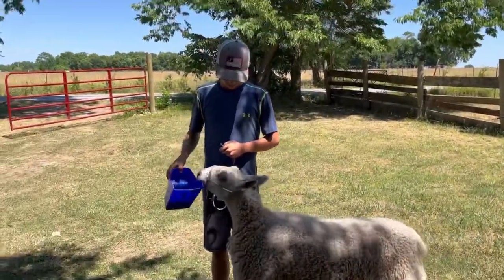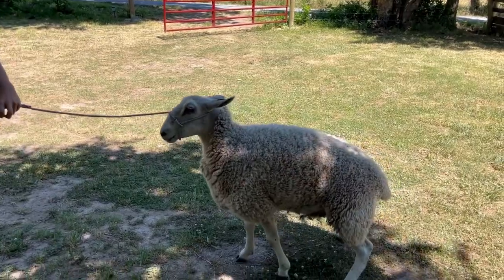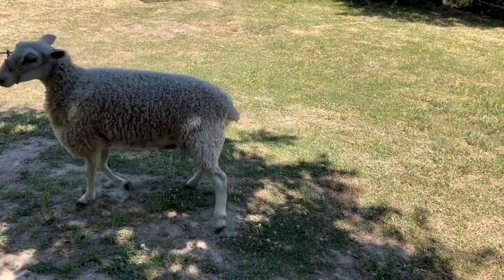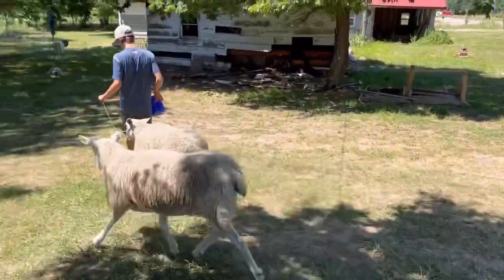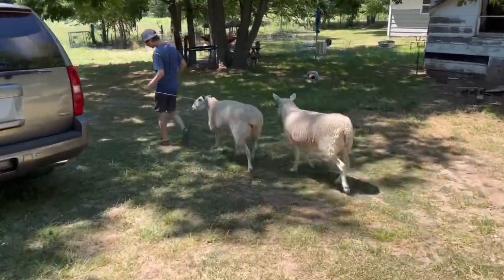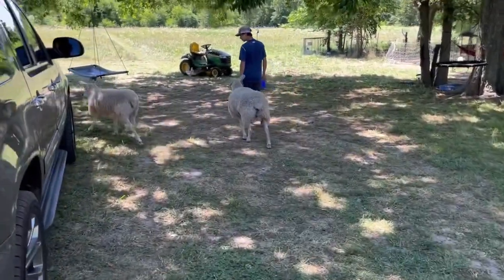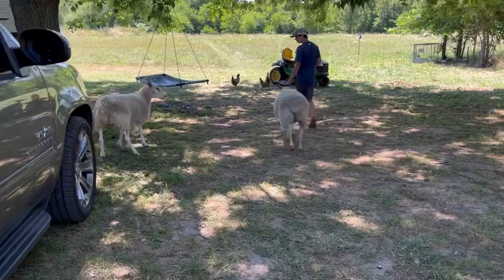Okay, sheep moving day. They're going to a new pen. Oh, yep, gotta do the business, you know. Here comes the other following sister. Yep, have to move them. They've eaten up the whole pen. These girls can eat like no other.